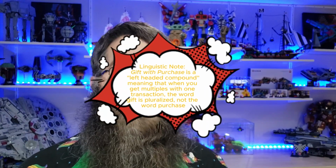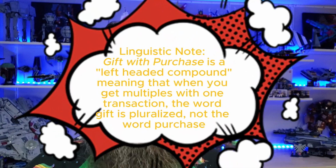GWP is a left-handed compound, meaning that when you get multiples, the word gift is pluralized, not the word purchase, so it's gifts with purchase.